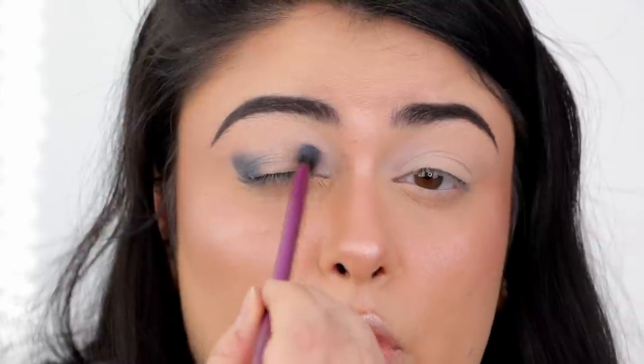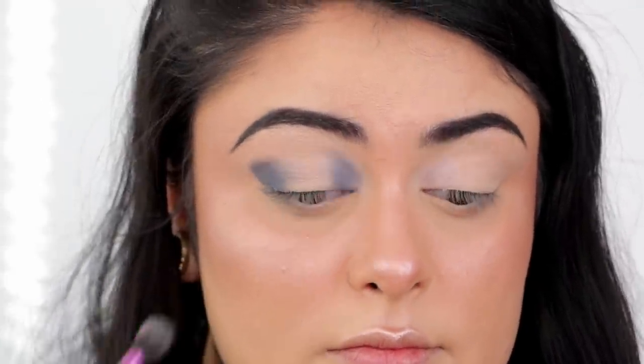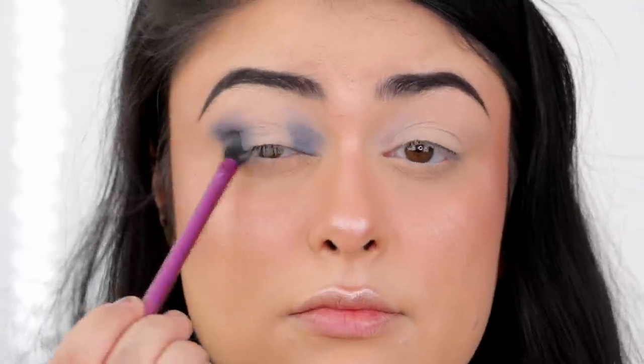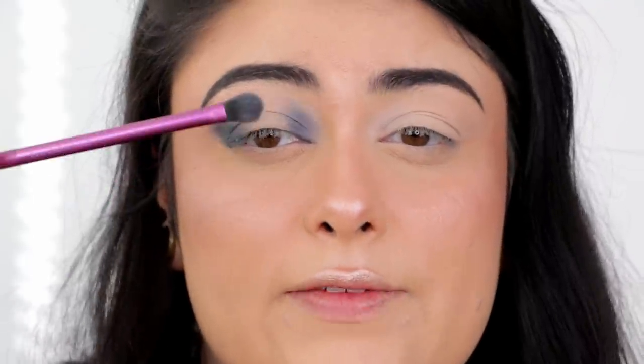Then I'm going to take a little bit more of that shade and do the inner corner, but I am going to hit off a lot of the shade from the brush because I don't want it to be too crazy. So I'm going to start right here and work into my eyelid. So packing it on the inner corner and the outer corner and then leaving the center clear because I think what I'm going to try to do is some kind of glitter or sparkly right in the middle there.